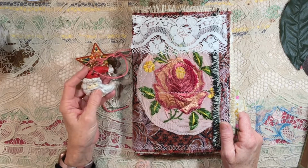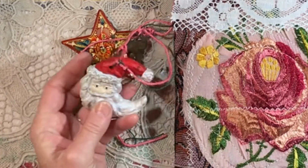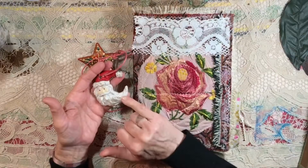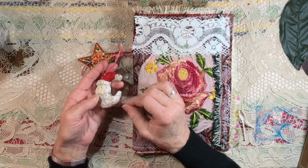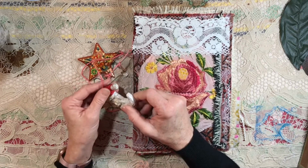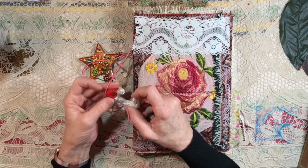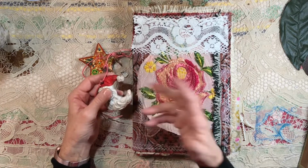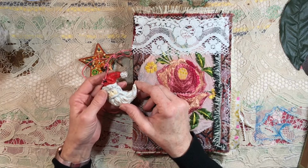I found this little Santa ornament and I started to take it to my grandchildren, but my grandson has autism and he loves to chew on things, and I feel like this might not be good for him. He's getting better about it. He is the sweetest child ever, but he does have a tendency to put things in his mouth, and I don't know, hopefully he will outgrow that. He's done a lot of changing and growing up over the last year, so I feel really good about that.